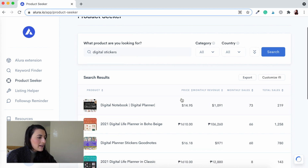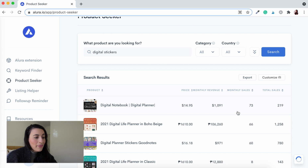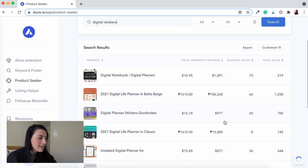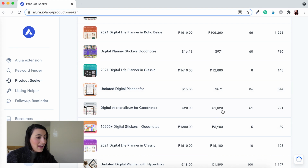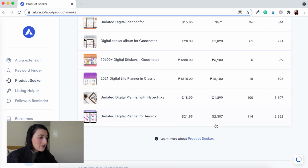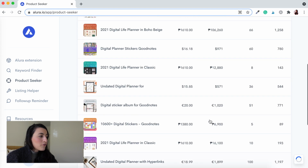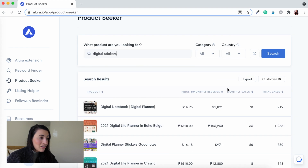But as you can see here, the top one, digital notebook, digital planner. So obviously this is a collection of stickers, let's say, earning $1,091 in monthly revenue. Here we've got $971, 571, over 1,000 pounds here, nearly 2,000 pounds here. Here we go, $2,507. So if you incorporated the digital stickers with a digital planner or a digital notebook, you could really create a profitable product that could see you earn passive income online, which is just fantastic. So that's my number 3 recommended product: digital stickers or digital planner stickers.